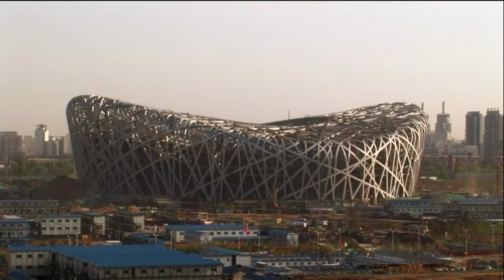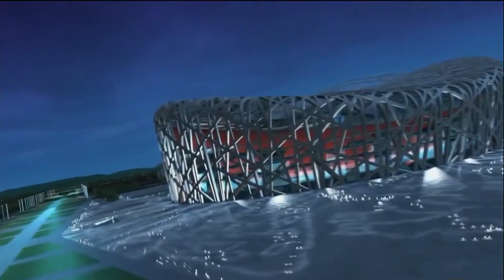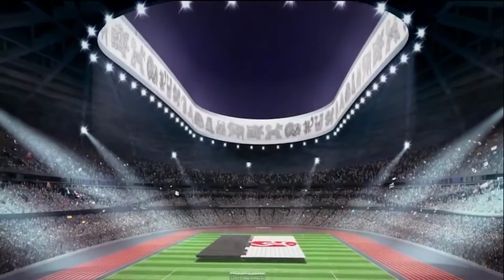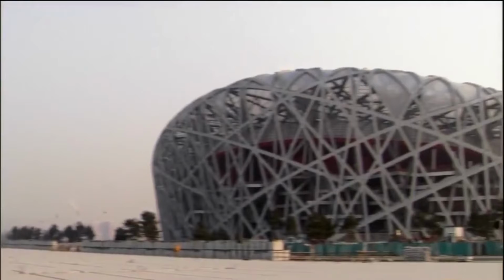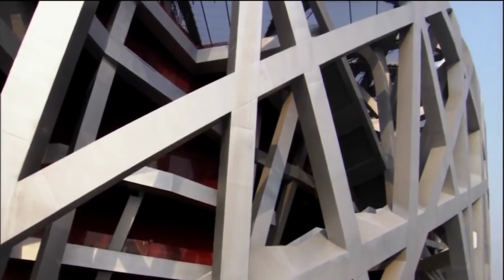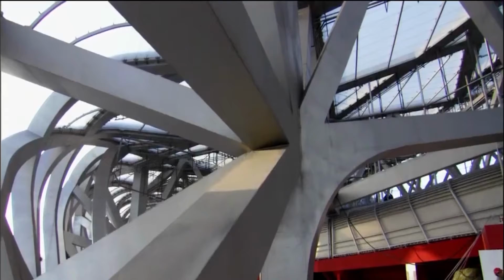The steel roof is 1,050 feet long and 974 feet wide, and covers a massive bowl that seats 91,000 spectators. It's the largest stadium ever built in China, and it's the center of the biggest sporting event in Chinese history.